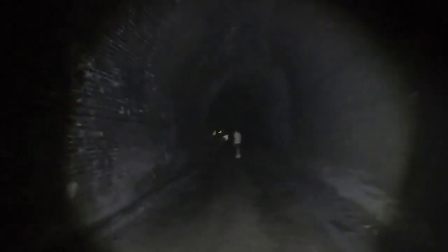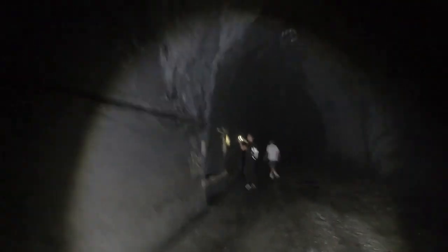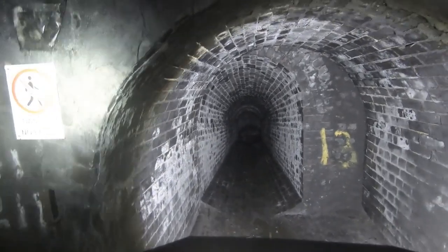There's the other tunnel over there, and that's just a little access chamber. Can we still see the entrance? It's not showing up on camera, but I can see a twinkle of light in the distance. It's far away though, isn't it? Hey, at least we've got a train going past. It's a bit more like waterways than runways, aren't they? That's down to the canal, that one.